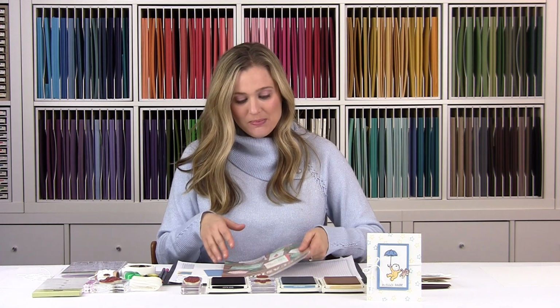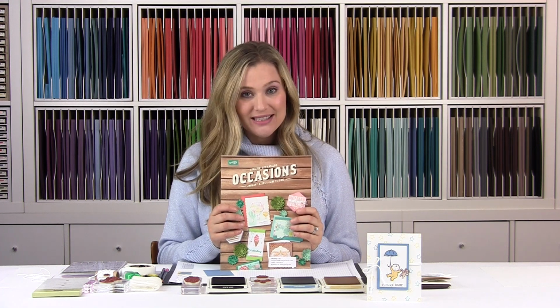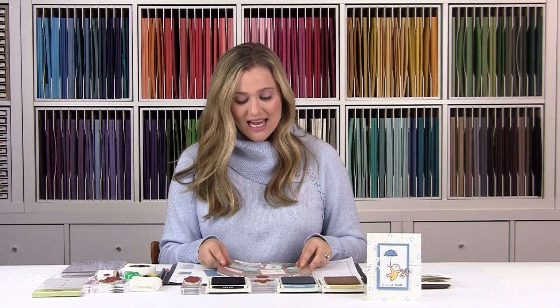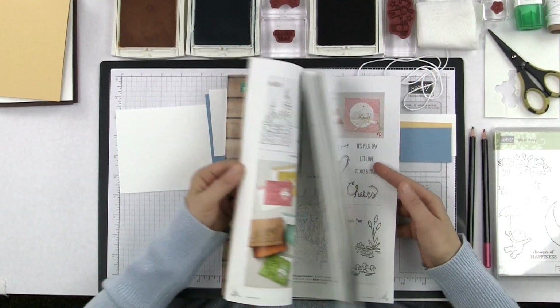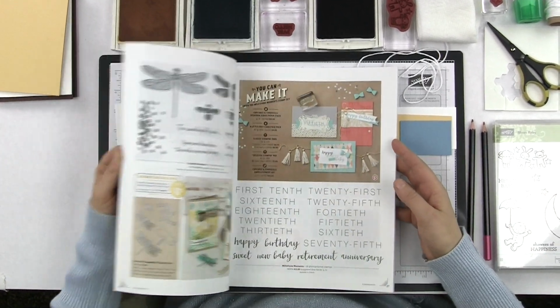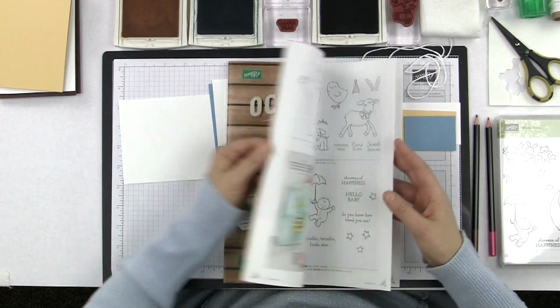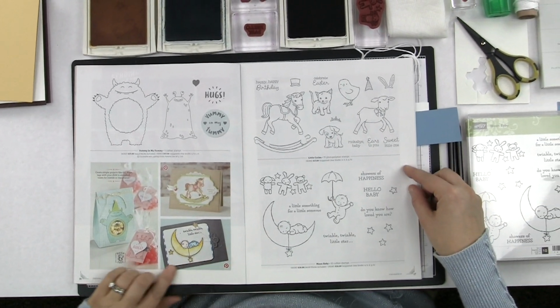Now, I should say the Stampin' Up! Occasions catalog is out. It went live January 4th of 2017. It's good through May 31st of 2017, and it is awesome. Let me just tell you. You're going to be able to find the Moon Baby stamp set on page 17. And I just think it's precious.